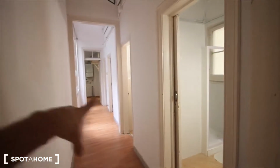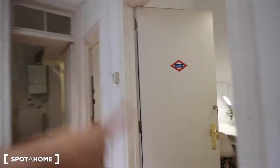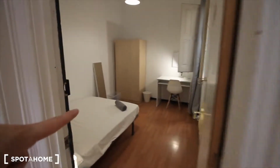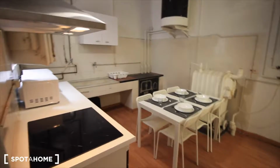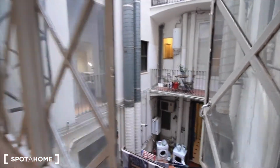Here we have the other corridor that finishes in the kitchen, so it's like an L, like this way and that way. We'll start to the left, so the next one is the kitchen. Here we have the first bathroom, the second one, and here bedrooms 3 and 4. Bedroom 4 is so small, bedroom 3 is quite big, it's good. And here the kitchen, just next to the corridor, we have so many windows to the internal patio, so it's so bright.